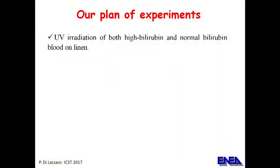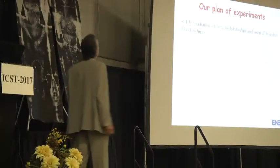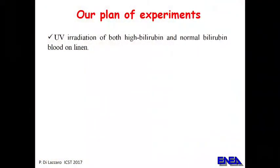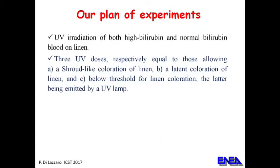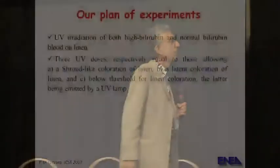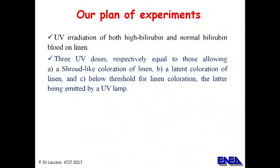So, our plan of experiments. We want to make ultraviolet irradiation of both high bilirubin and normal bilirubin blood on linen. Then, we will use 3 ultraviolet doses, two equal to those allowing a shroud-like coloration of linen, according to our previous experiments. Latent coloration of linen. I remind you, what is latent coloration? It is a coloration which appears after aging of the linen, following ultraviolet irradiation, which at the moment did not show any effect. So it's a long-term coloration.